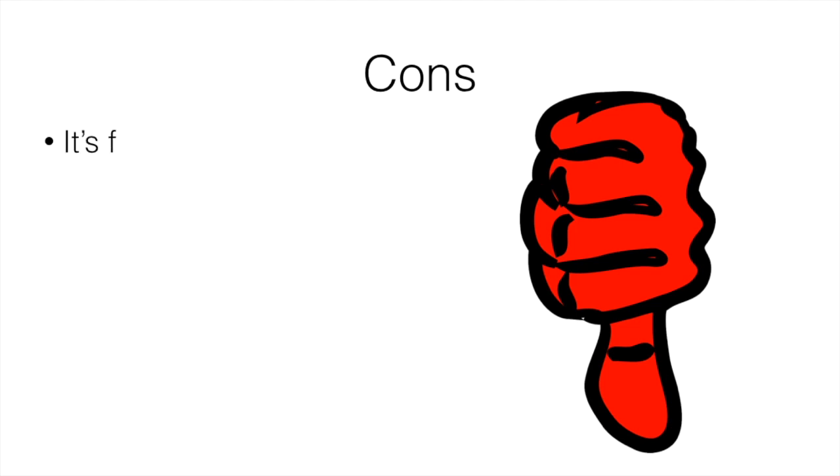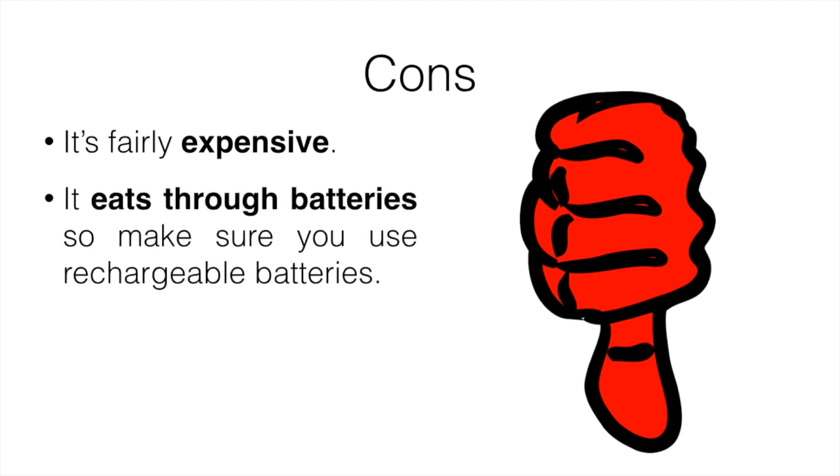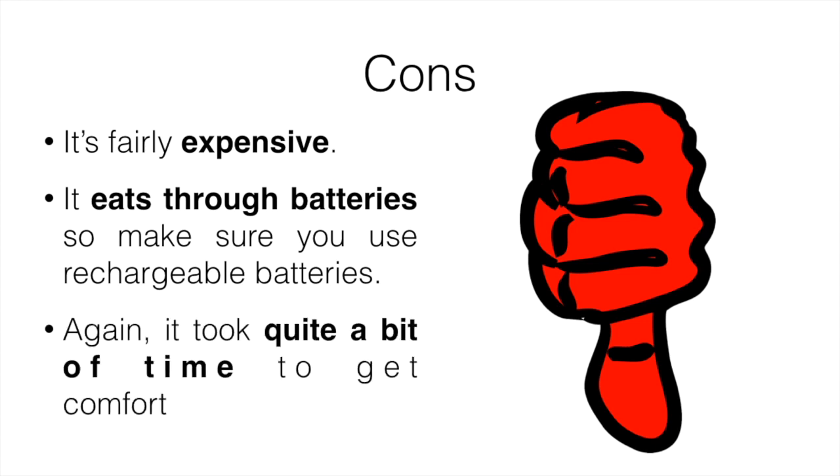Okay, so how about some cons? Again, it's fairly expensive compared to some of the other ones out there, but in my opinion, it was quite a bit better. It eats through batteries, just like pretty much all of them. So make sure you use rechargeable batteries. And again, it took quite a bit of time to get used to and get comfortable with, but again, that was pretty much like any of the ones out there.